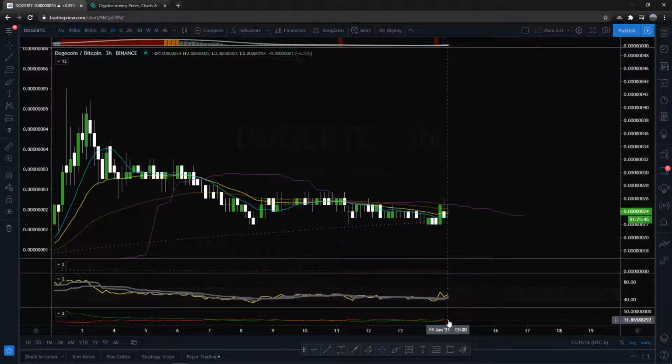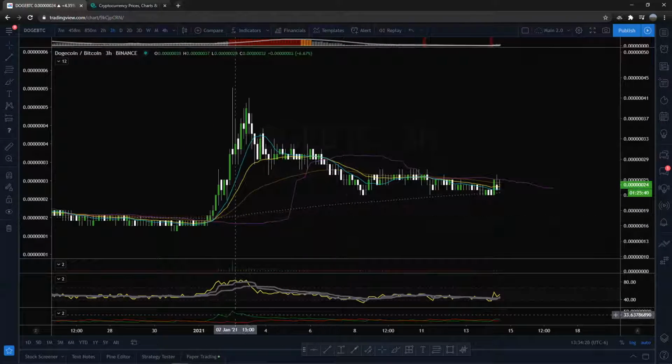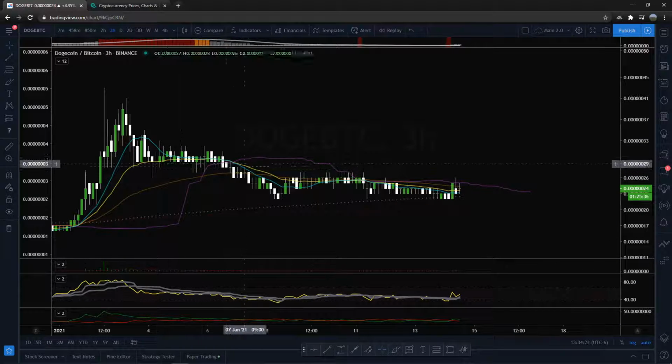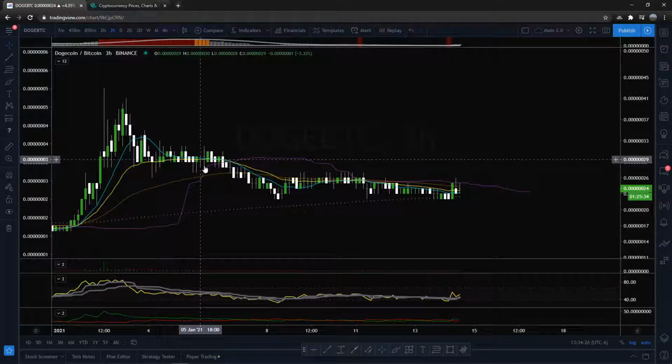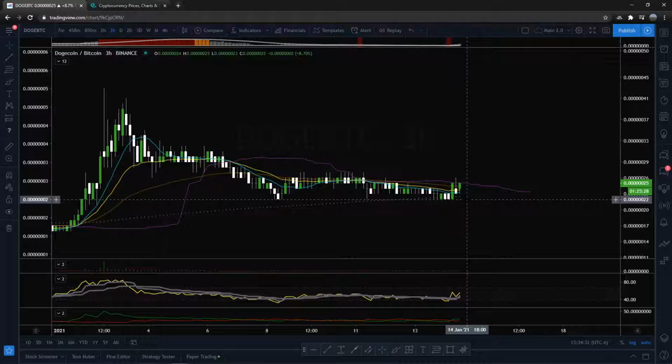Very neutral, super neutral on the DMI, although DMI on this asset isn't as useful. Doge is funny because it's just so tight of a range all the time. It's just like a few Satoshis. I mean, it literally is only 25. But this is looking pretty good. I like Doge as long as it holds 20, 21 Satoshis.